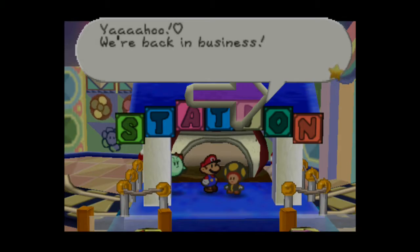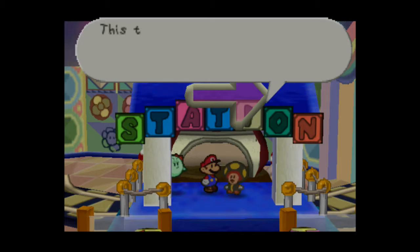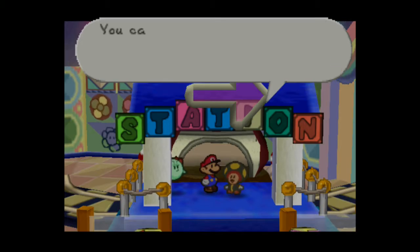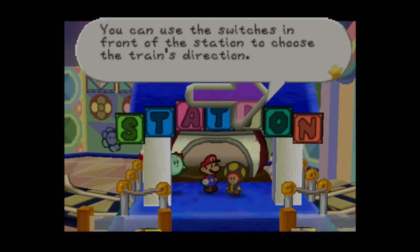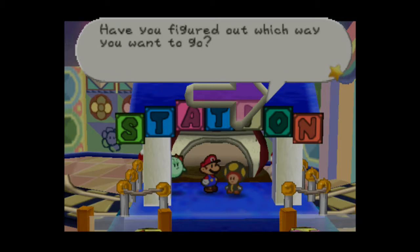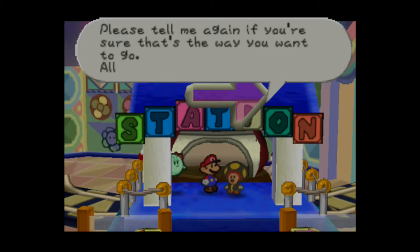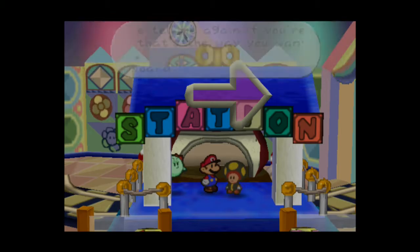Yahoo! You're back in business. Public train set up and running. You can use the switch in the front of the station to choose the train's direction. Have you figured out which way you want to go? Please tell me again if you're sure that you want to go. All aboard!